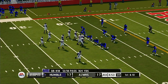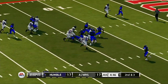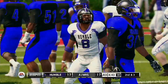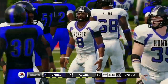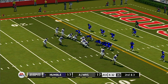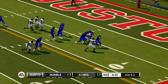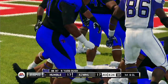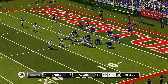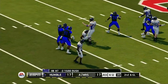First and 10. Ball on the 21. Here's the 8th play of the series. Tackle around the 5-yard line. So here's where we find out who wants it more. First and goal. They go with the runner. He's taken down behind the line.